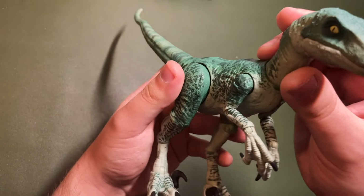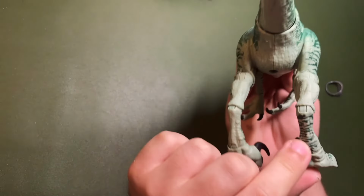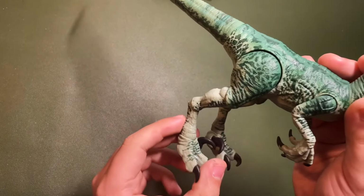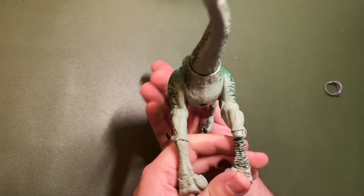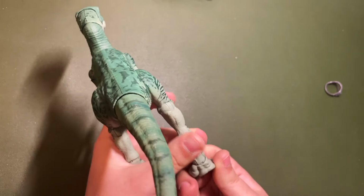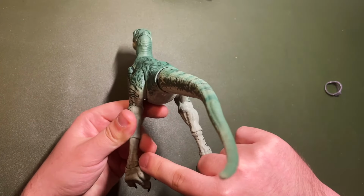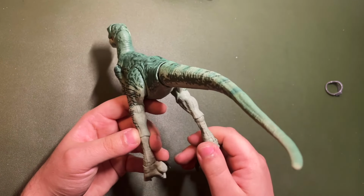This is infuriating for a collector. Oh my gosh, this is so annoying. I'm gonna have to repaint this. Look at that. Because if I turned it round the other way, then the dew claw would be on the wrong side, because that's the dew claw here and the dew claw would be on that side. And also the articulation wouldn't be right.